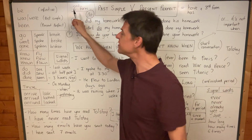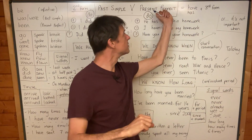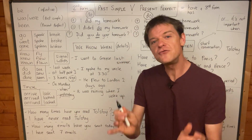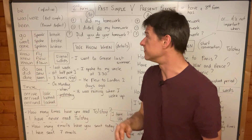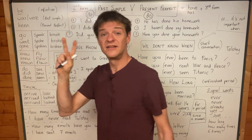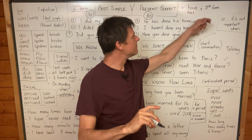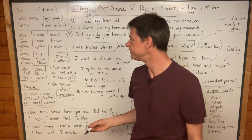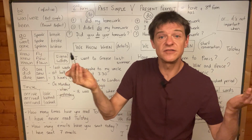Past simple is the second form, not the third form. Third form is present perfect. What do I mean? Second form, third form. Well, every English verb has three forms, or maybe two forms. But look at this. Be, first form. Was, were, second form, past simple. Been, have been is present perfect. Been is third form.